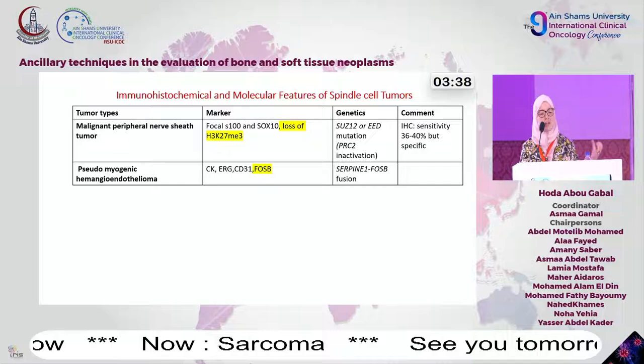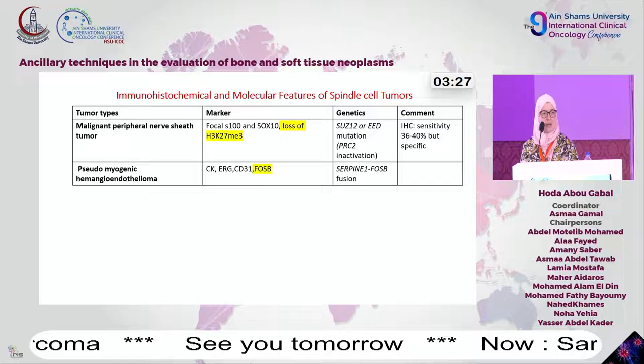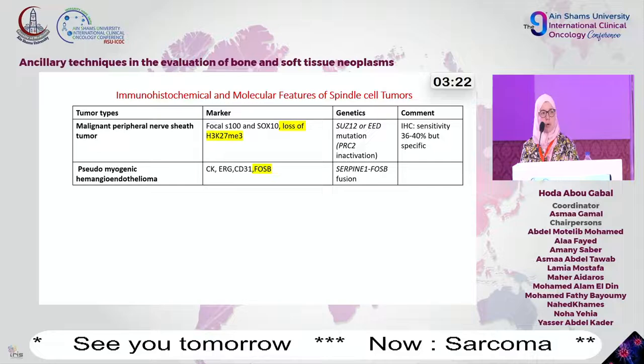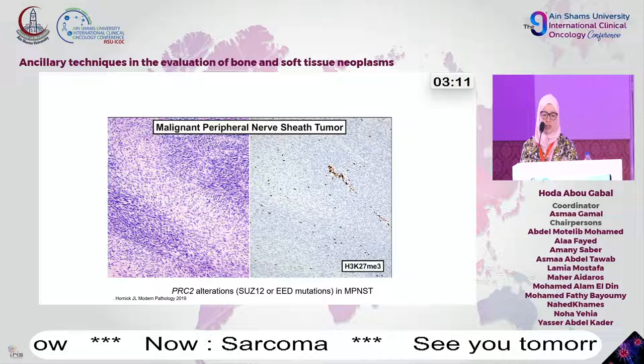A surrogate marker, loss of H3K27 trimethylation, has been emerging. It is a specific marker, but its sensitivity is very low, about 30%, and it is found more in high-grade malignant peripheral nerve sheath tumor. Here is a malignant peripheral nerve sheath tumor showing loss of H3K27me3 antibody.